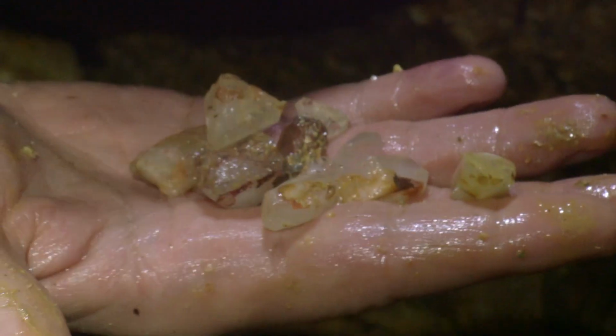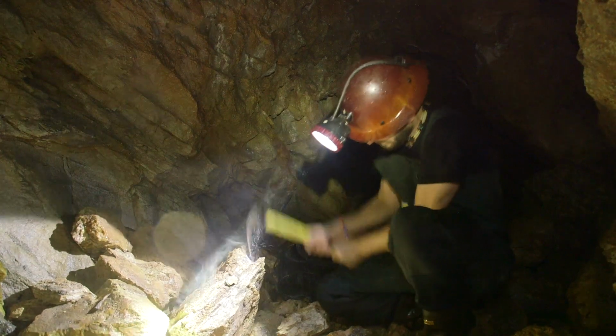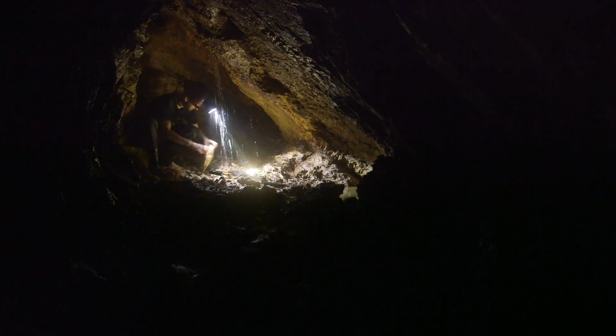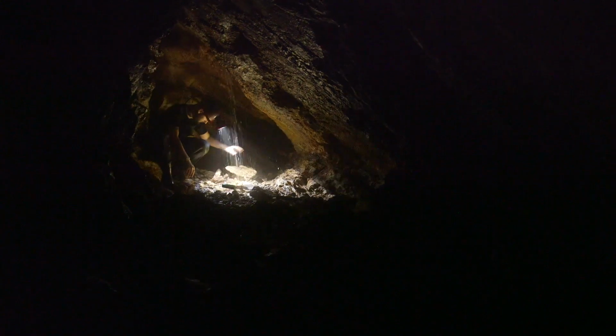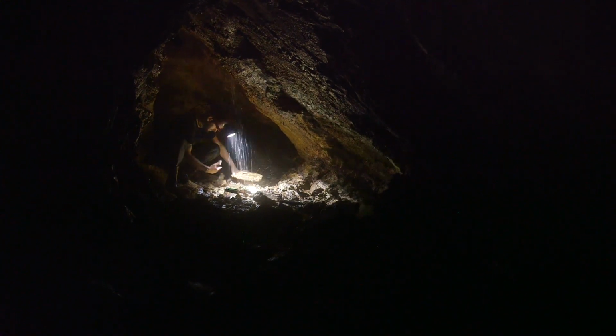Seeing minerals and crystals locked in the rock certainly brought out our inner prospector. The discomfort of the wet and cold was no match for the drive to find the Earth's mineral treasures. A drive that those early prospectors must have been very familiar with centuries ago.